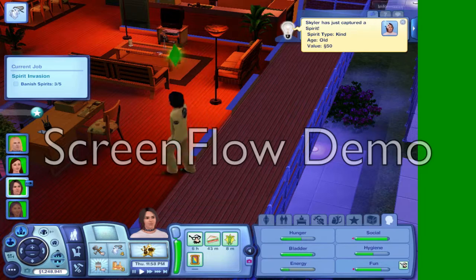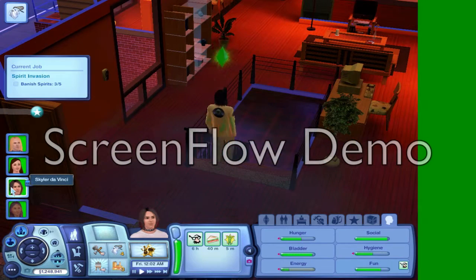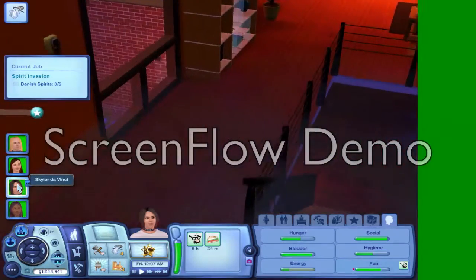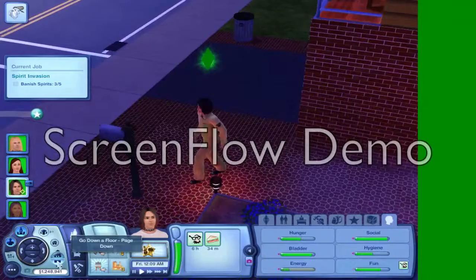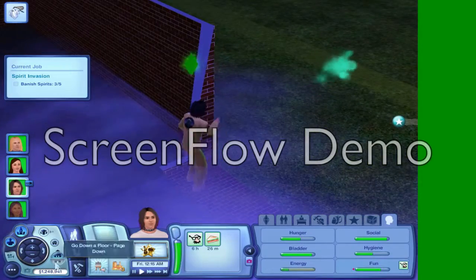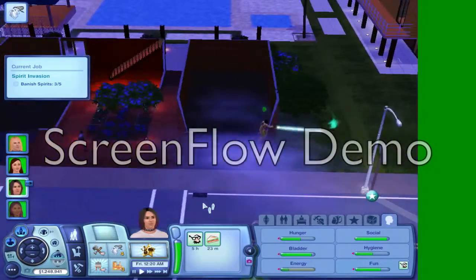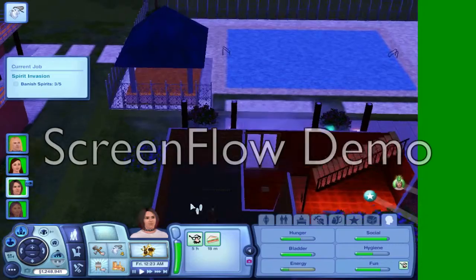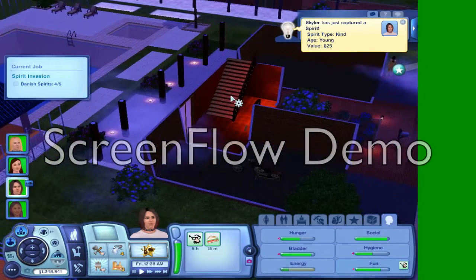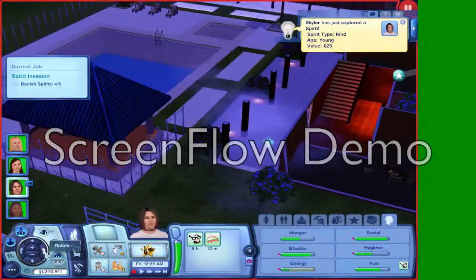Okay. This spirit type is kind, age old, and worth 50 simoleons. Ooh, can you see that? See all that fog? It's all eerie. It's spooky. Okay, here we go. Alright, so I guess he just ignored the other one that I was trying to get. Let me try and find it while he's getting this one. And I found it. It's green. Ah, no, where'd you go? Dummy. Ugh. Okay, this spirit is kind and young, and he's worth 25 simoleons.